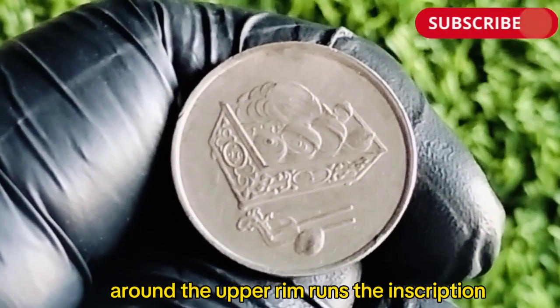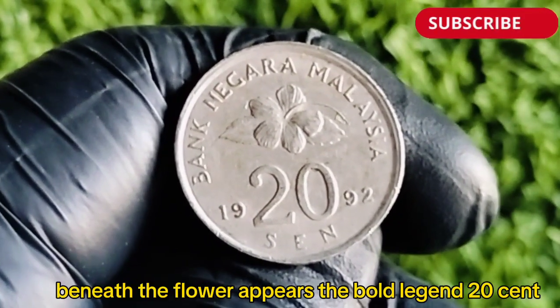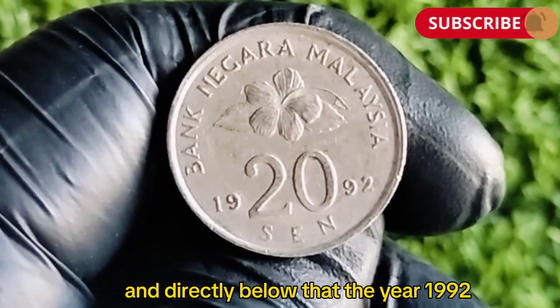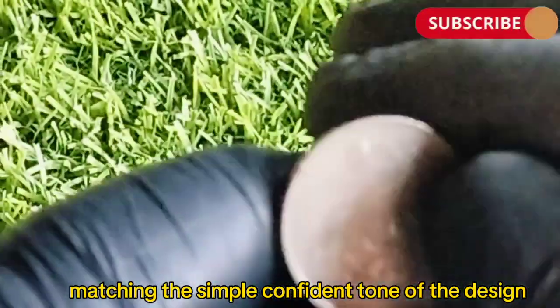Around the upper rim runs the inscription, Bank Negara Malaysia, clearly identifying the issuing authority. Beneath the flower appears the bold legend, 20 sen, and directly below that, the year, 1992. The font is clean and modern, matching the simple, confident tone of the design.